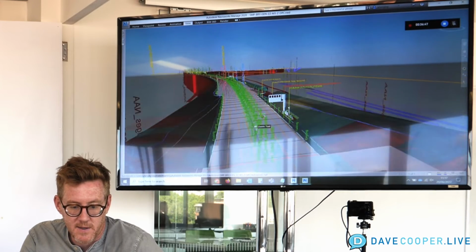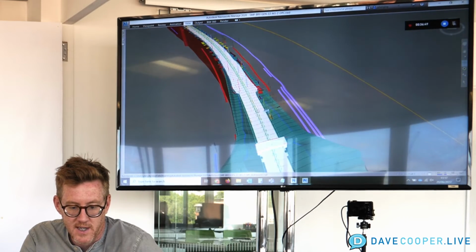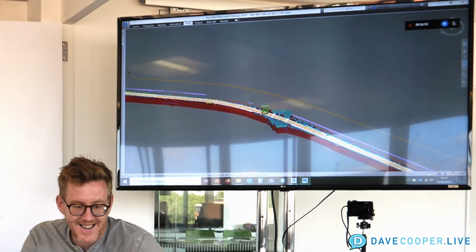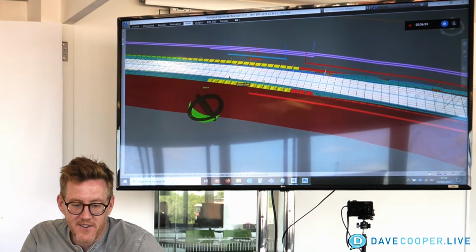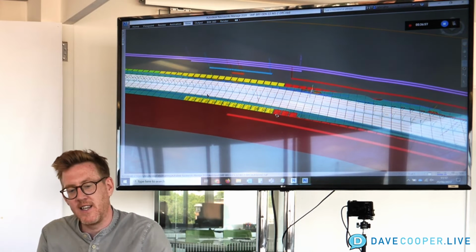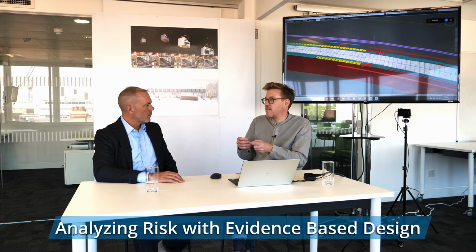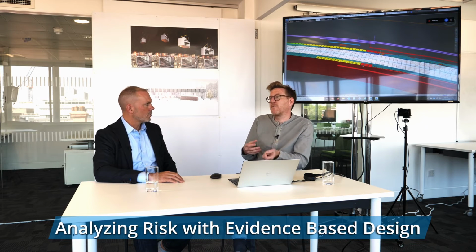I'll zoom out. Maybe you can see a bit of the scale of this particular project. Well, just walk me through the red, the green. That's cut and fill, is that what it is? The red and green, that's a good question. The red and green is really risk. So against all those different types of data that we pull in, we're analysing the road in 10-metre segments to understand how risky it is or how impactful it would be to have construction activity there.